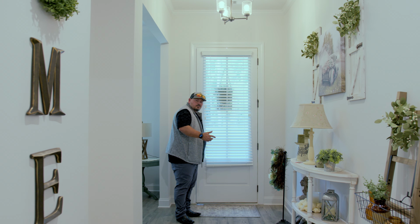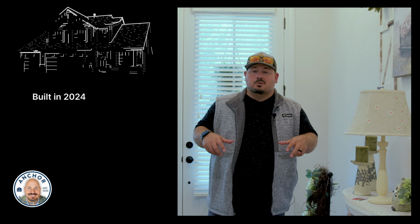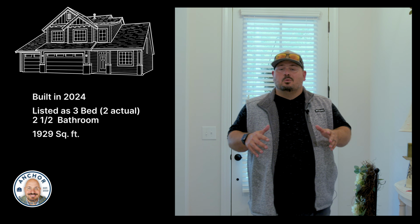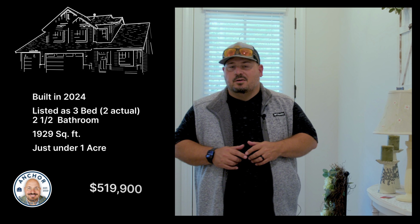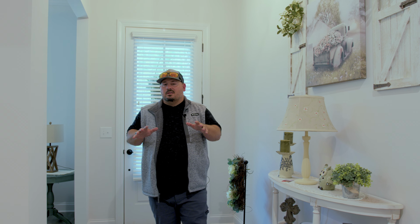We are at a lovely new development in Ellijay called the Hammocks. The particular home we're at today was built in 2024. It's listed as a 3-bedroom, 2.5-bath, 1,929 square feet on just under an acre. The list price is $519,900. This home is priced right in step with the Ellijay area.